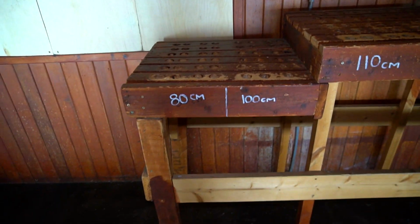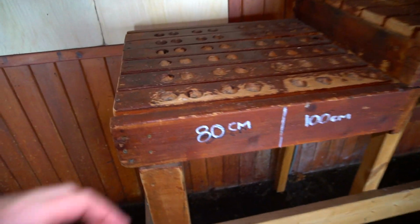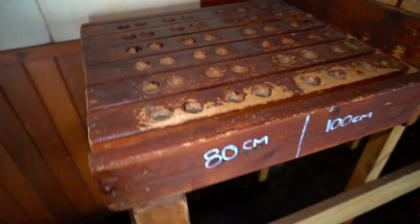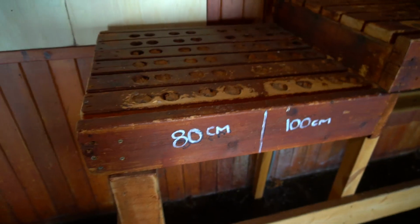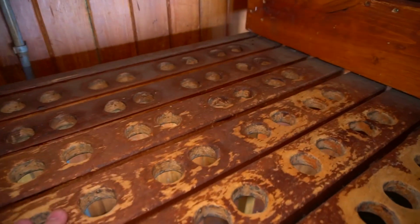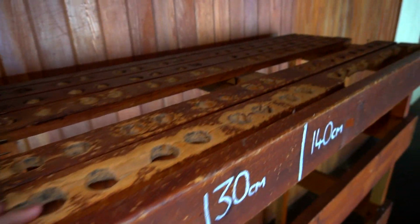This is quite cool. I'm guessing this is... Well, it's round holes, so I'm guessing probably not skis. Is that maybe the poles, like the ski poles you'd hold? I wonder. That looks more like the sort of thing I would expect it to be. I suppose different lengths for different heights of people as well.